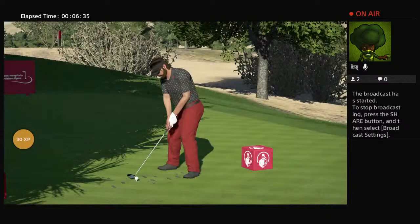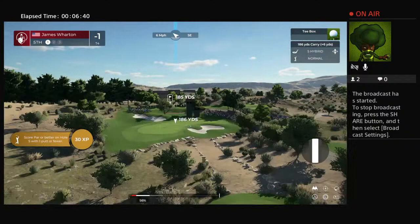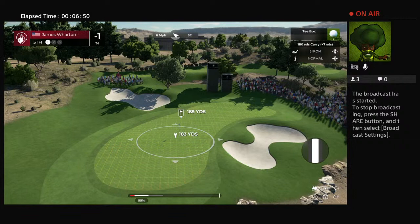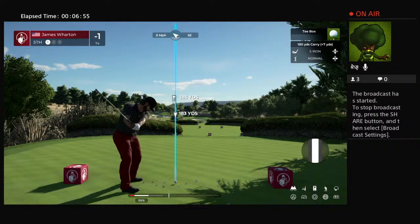The fifth at TPC Summerlin is a par three measuring 197 yards. Depending on where they put the tees on this hole ensures the type of club you need to get at it. If you're going at it, make sure you avoid that bunker that's short and right. Opting for the 5-iron. Come on, get down.